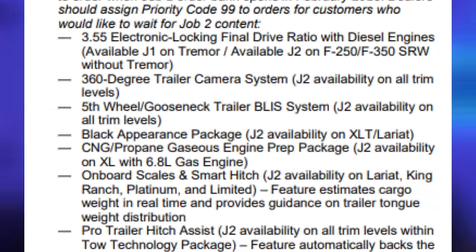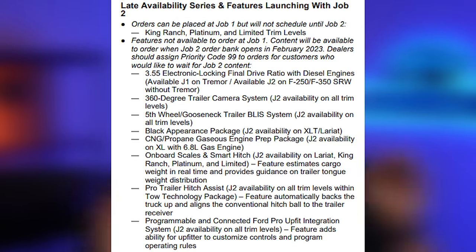There is also going to be a slew of different options that are going to be available, but they're not going to be available to order right there at the launch time. So if you're wanting any of those options you see on the screen, you're going to need to go ahead and get the order placed and make sure that your dealer places the order with a priority code 99, so that way it doesn't get scheduled accidentally for production before those options become available.